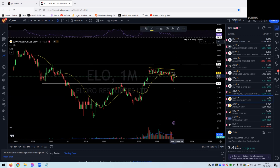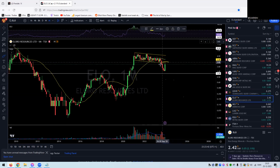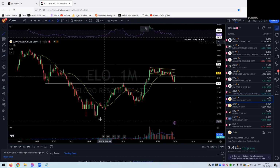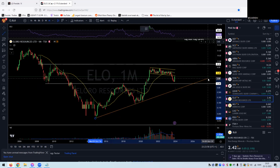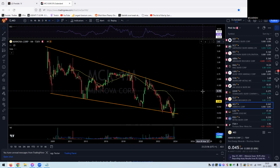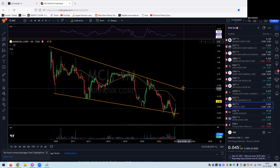So there we will see what happens, but definitely the last week's candle is very beautiful. The only thing missing is actually some volume, but you could also add in a trend line from here to here. If we get there, then that's a clear buy in my view. However, this is also one that's hugely leveraged to the silver price.